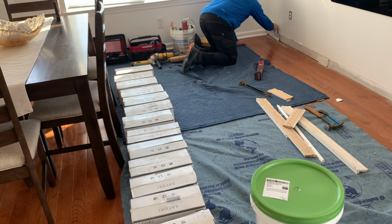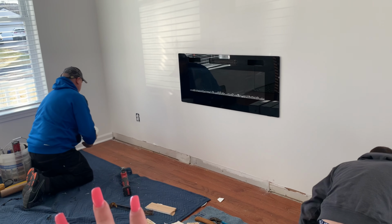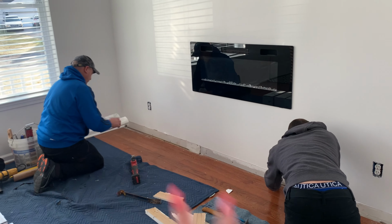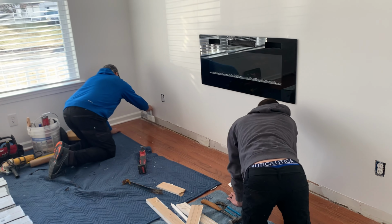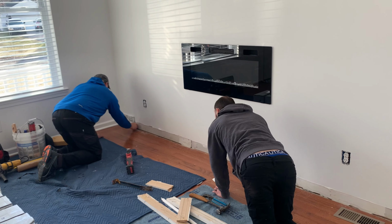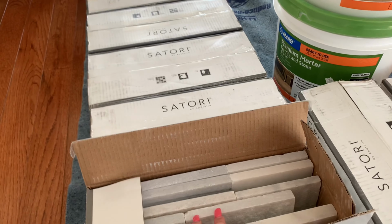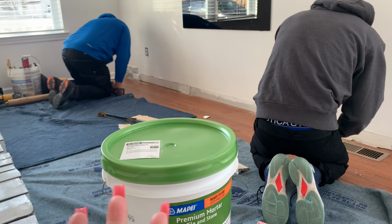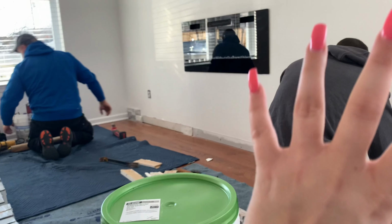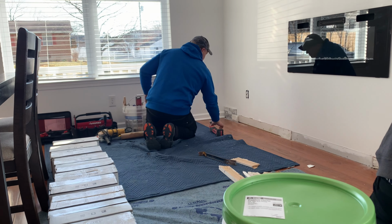We have to open them up, and as you're placing the stone on the wall, you have to take each piece from a different box, basically. The reasoning for that is, he said that one box might have more darker pieces or lighter, and then you don't want the wall to look patchy, right, Dad? Yes, darker spots and lighter spots. We're gonna work out of maybe 10 or 15 boxes at once.